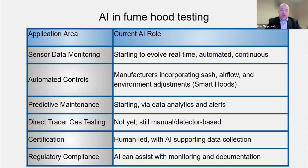So as we get to the end here, the final part, I just want to wrap up and talk a little bit about the role of artificial intelligence in fume hood testing. This table shows that AI is already starting to play a role in several areas. For sensor data monitoring, AI is evolving towards real-time, automated, and continuous processes. Manufacturers are incorporating AI into automated controls for sash, airflow, and environmental adjustments. And predictive maintenance is also starting to emerge through data analytics and alerts.